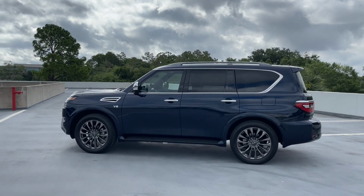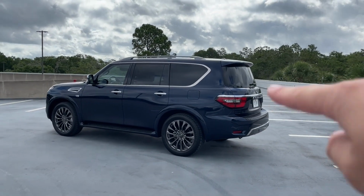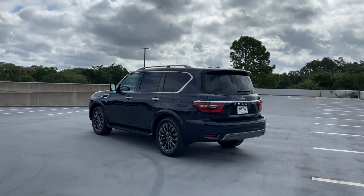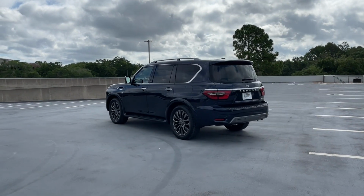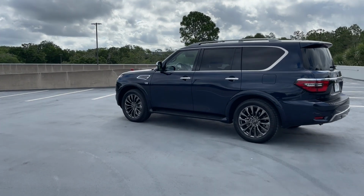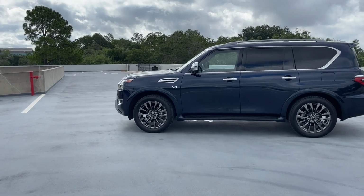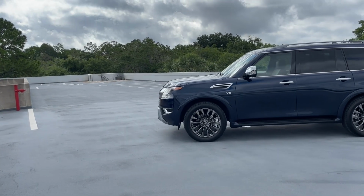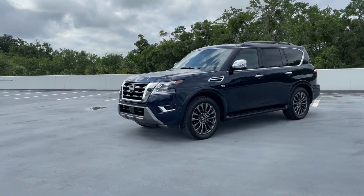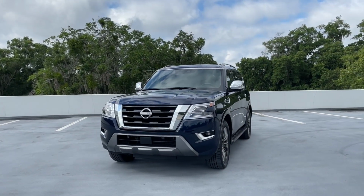However, I think if you are climbing up the price ladder on the Armada, especially all the way up to this Platinum trim, you will be much better served by this Toyota Sequoia or one of the American options. Now, if you are deciding between the Nissan Armada or the more luxurious Infiniti QX80, I think you have an obvious choice here. Unless you are just an absolute brand snob and you need that Infiniti badge, you want that Infiniti dealer experience, I don't think there's any reason why you should skip this Armada.